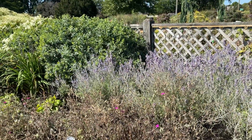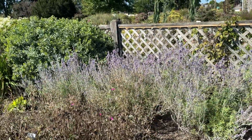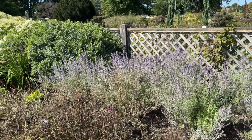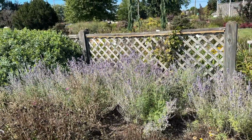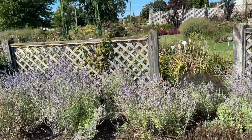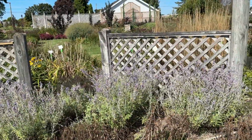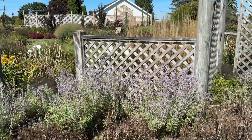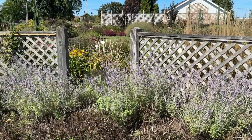Tolerant and deer resistant is Russian Sage, and here we have the Russian Sage Denim and Lace. Denim and Lace is a later season bloomer, and I love the periwinkle flower spikes. If you have an area in your garden that tends to be a little bit more on the drier side, the Russian Sage are just the perfect plant for that. And I like how they're using it here as kind of a backdrop in this garden.